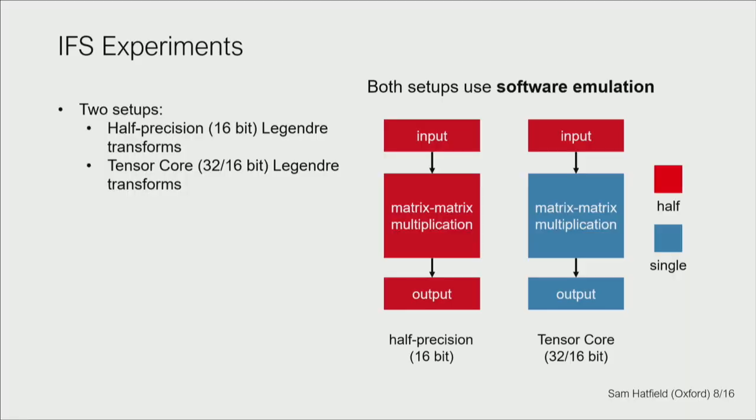Now, every result in this talk uses software emulation. I don't do any hardware tests. The reason is that porting even parts of the IFS model to relatively exotic hardware like a GPU is pretty difficult. Before we undertake that task, we want to have some kind of assurance that it's a worthwhile thing to do. And software emulation allows us to run these tests on traditional hardware.